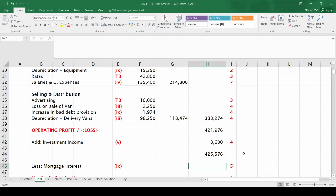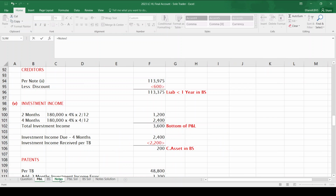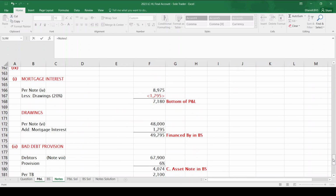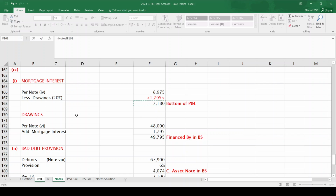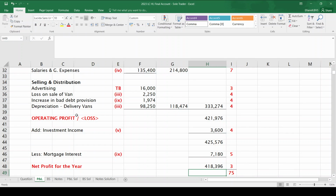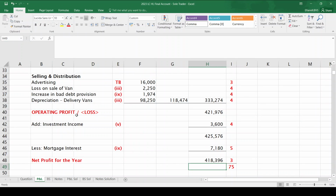And then I'm going to take away my mortgage interest. And the mortgage interest note, I had to change again down the bottom for the drawings. I took away the drawings. So when I did that, my mortgage interest was 7,180. So I'm going to subtract my mortgage interest because it's bad, money we paid out. And that gives me a net profit for the year of 418,396. And that's my profit and loss complete.